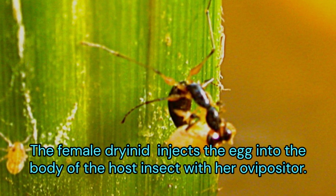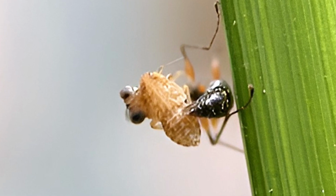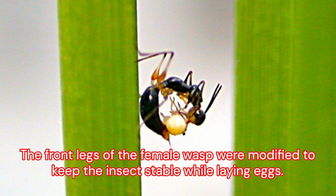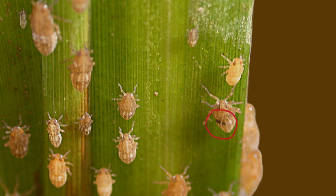The female Dryinid injects the egg into the body of the host insect with her ovipositor. The front legs of the female wasp are modified to keep the insect stable while laying eggs. Egg spot can be seen here.